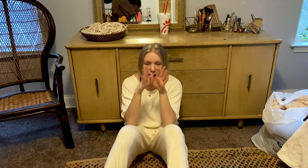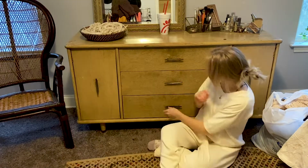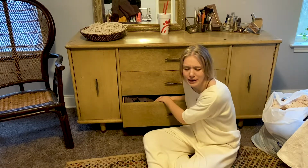This is my favorite new dresser. I just bought it at an antique store and it is so stinking cute. This drawer is all of my pants. Yellow sweatpants, purple sweatpants, some PJ pants in here that are totally real pants if you ask me.